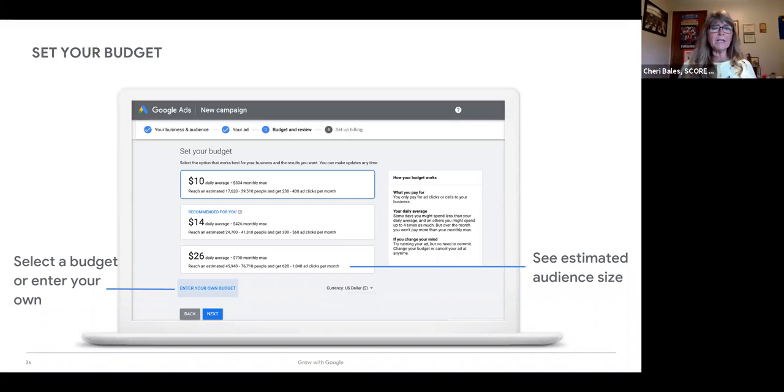Final thing on budget, you can change it whenever you want. You can reduce it, you can increase it, you can turn a Google ad on and off. You can schedule it in advance to run just during your open office hours. If call now is your call to action, I will only pay for those to run during the time someone can answer the phone. Does that make sense?